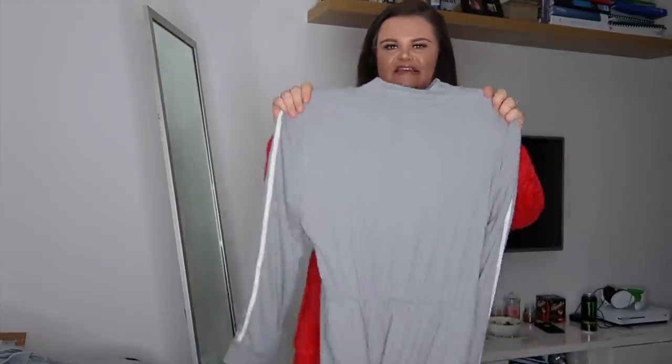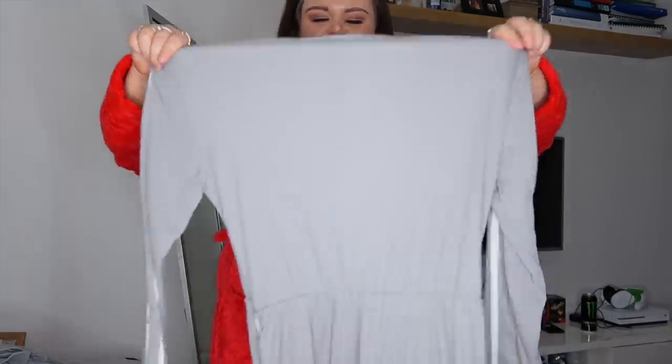I love it. It's in this really lovely grey colour. It is a jumpsuit loungewear and it's got white stripes on it, giving us that Nike Adidas type of feel. Okay, so this is the little lounge set. I think this is stunning.